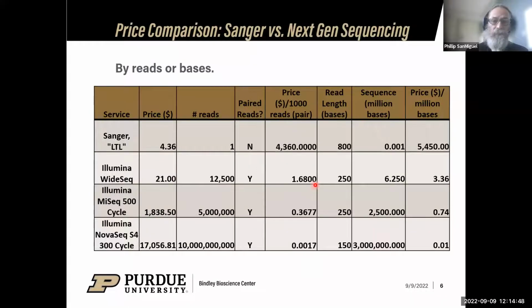So for that price, we invented this WideSeq technique, and your price is now between these major extremes. And you have to look at this and say, well, if all I'm doing is looking at price per base, then I'm never going to do Sanger sequencing. It can't possibly be worth this price. But there are other factors that cause people to use Sanger sequencing. And a lot of times, all they need is that one read. That's good enough for them.